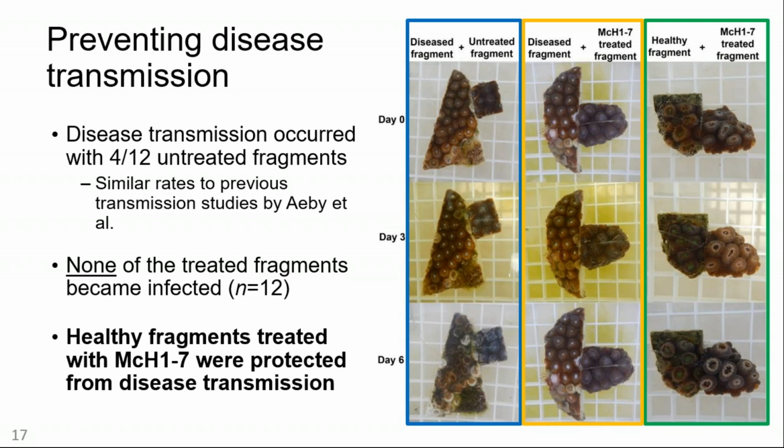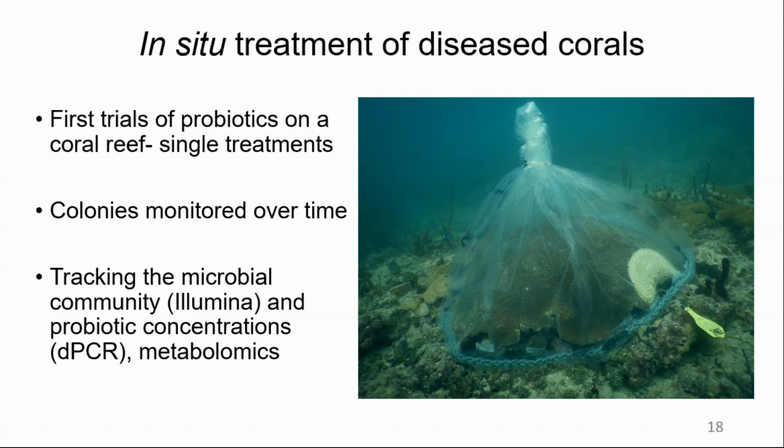So this suggests there might be some prophylactic role here, and something we're definitely interested in following up. We managed to get through all our permitting last fall and to do our very first field trial in January. Many thanks to Brian Walker's group at Nova Southeastern University, who helped us extensively. In fact, they had pre-tagged and mapped the entire site before we even went out there. They had done that in September with the hope of either treating it themselves with antibiotics or waiting to see if we could get all the permitting for the probiotics.